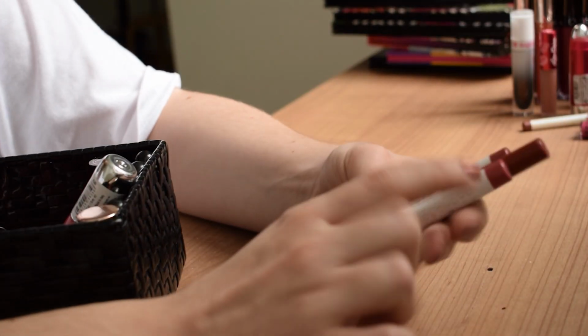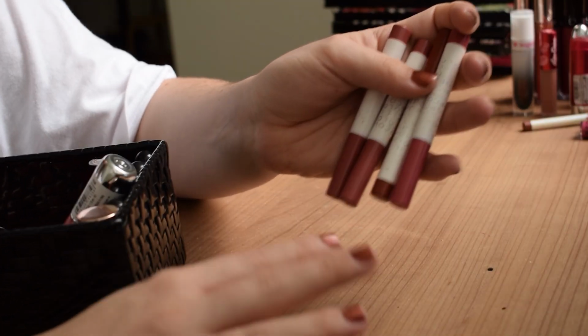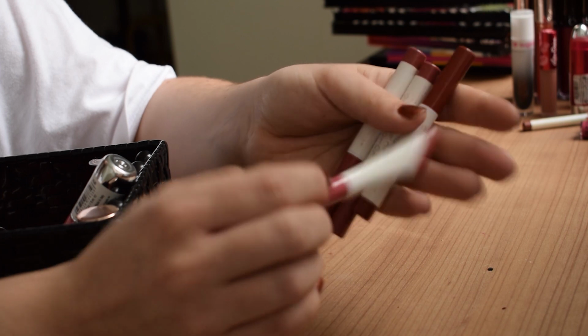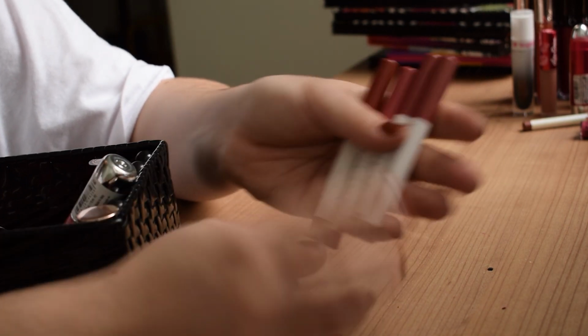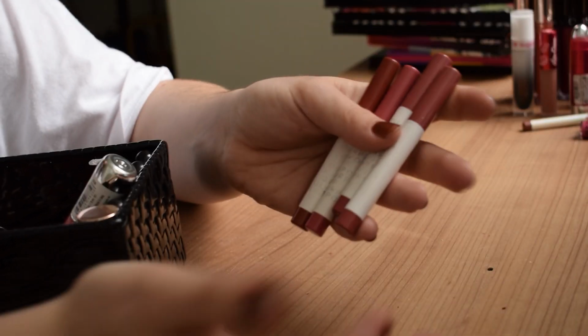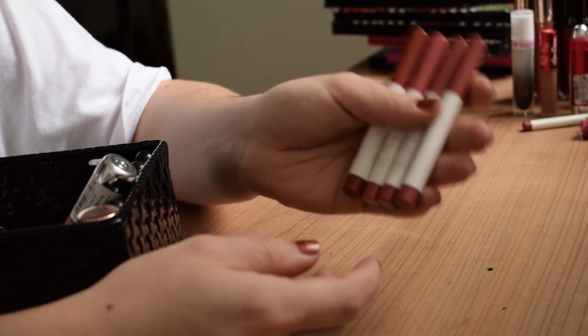And then we have the ColourPop Lippy Sticks. I'm actually gonna keep these because I really like them, and I have made some really good progress on some of these shades. These 3 are all very similar, but that's life. I do enjoy the formula, and I will keep these.